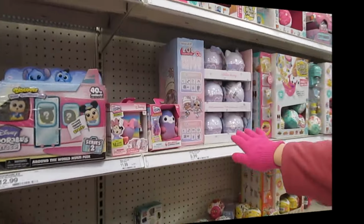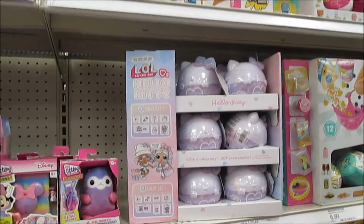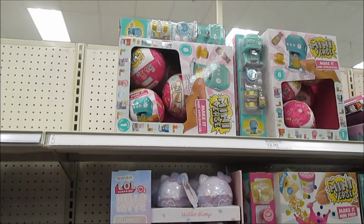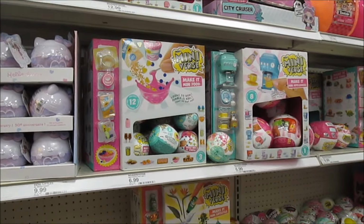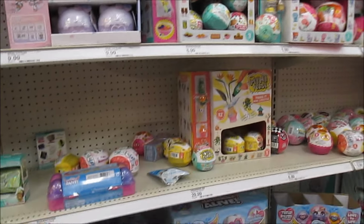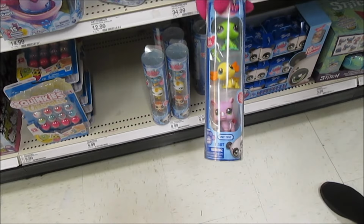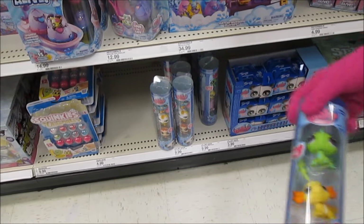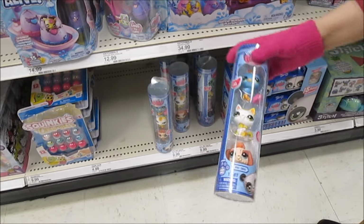They have Hello Kitty. They do. Two. They have it here too. They have Make It Mini appliances. Wow, okay. A bunch of Make It Mini stuff. Like a third series of the diner ones, it looks like. They've got a ton of Make It Mini. Littlest Pet Shop. Oh my gosh, they have the tubes. Wow, and they got a full case of the individual ones that we've been opening.